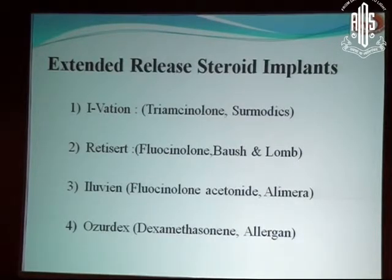The other problem with the steroids was that it needed repeated injections. So once you inject, for 6 to 8 weeks the edema would be controlled, then the tissue forms effect. And it means it needed repeat injections on and off. And repeat injections mean more chances of invasive procedure and complications of invasive procedure. And therefore, the thought of extended release came.